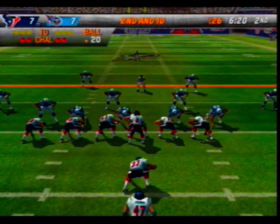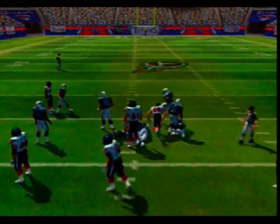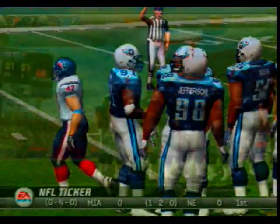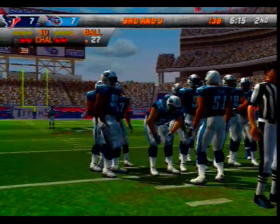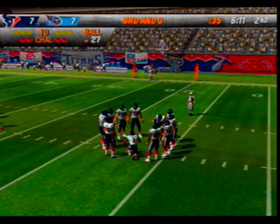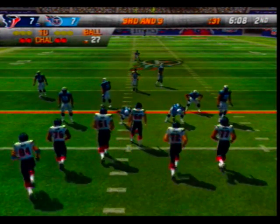Stringer is the deep back. Looking upfield. So Bawaga is there for the tackle at the 27-yard line. You can't have a good running attack without blocking. But blocking alone won't get you what you need. You got to have a back who can find the holes when they're there. Third and 3. Ball on the 27-yard line.